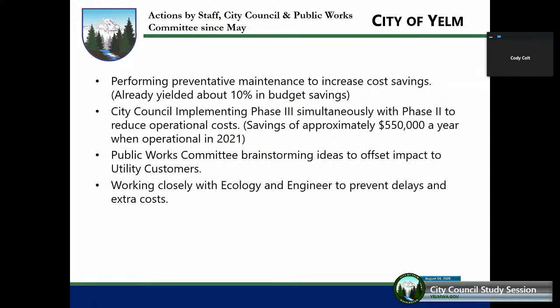Current actions, this should look familiar. It's just now updated. I showed you this in May. We are performing preventative maintenance to increase cost savings of the sewer. So far we've already yielded about 10% in budget savings just by doing preventative maintenance. Not that preventative maintenance wasn't taking place at the sewer department, but now it's more deliberate, and we're ensuring we're getting ahead of things before they become issues. So we've been saving quite a bit of money in maintenance costs.